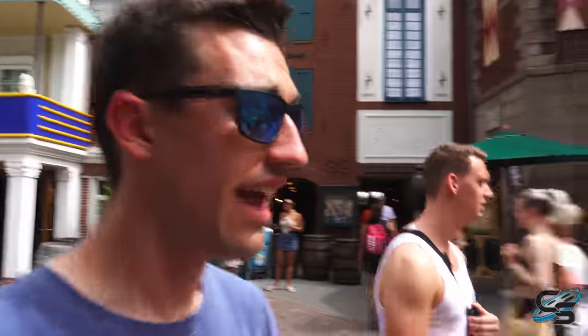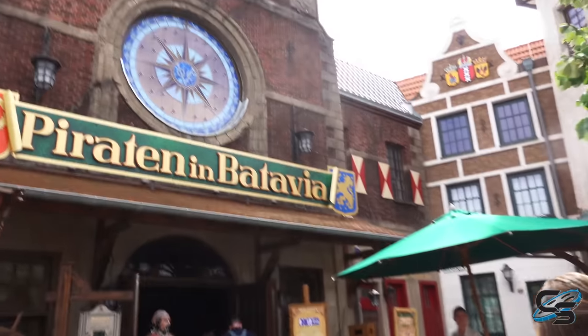Okay, we're back at the best ride in the park. Probably, low-key. I mean, it might be one of the best. Oh, I think it is. This is a park for dark rides, and this one goes above and beyond. Yo, there's literally a pig right behind us.